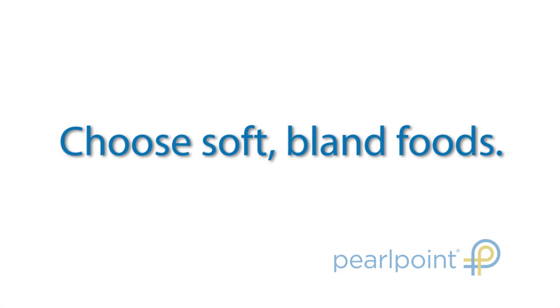Choose soft, bland foods. Softer foods will be easier to chew and swallow. Now, this doesn't mean choose foods with no taste. Just listen to your body and choose foods that are easy for you to swallow. Soups and stews are good options as long as the meats are soft and tender.